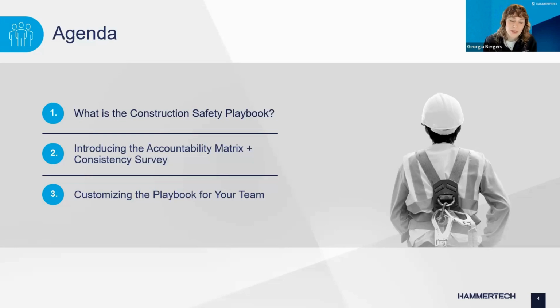And the challenge with that really is it makes it very difficult to get a holistic view of how you're doing across safety. It makes it very, very difficult to manage all those processes, and makes it difficult for subcontractors as well as site teams to know where to go to engage in your safety program.